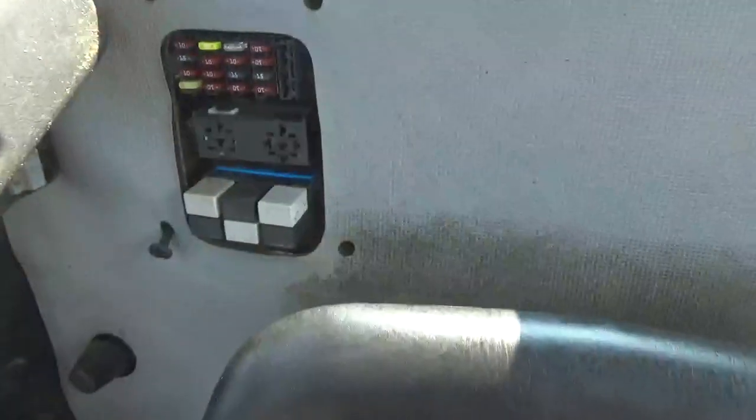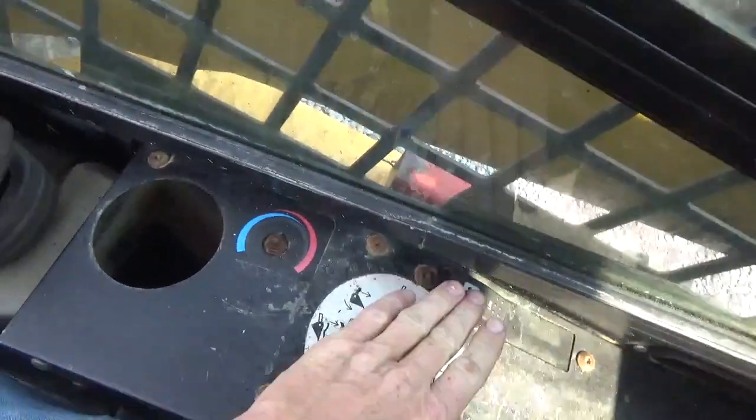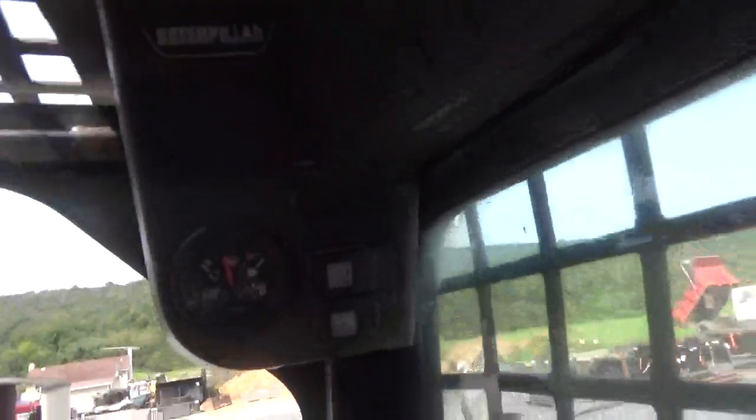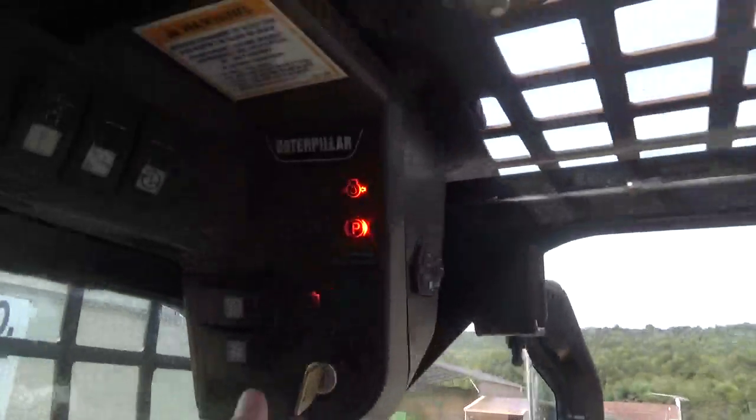You can see in here, it's just normal wear from getting in and out. Fuse box lid cover is missing. That louver for the heat is missing. Rheostat knob was broke. The heater fan, everything there works the way it is supposed to. Fuel gauge works. Headlights, front and rear work.